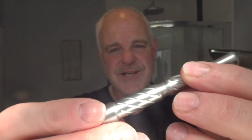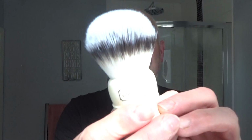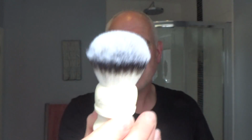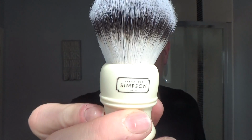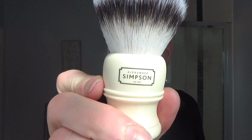Yeah, this is a really, really nice razor. Single edge. I've not used it for a long, long time, so I saw it and I thought, you'll do. You'll do. The brush is the Simpsons Trafalgar T3 with the Sovereign synthetic fibre. These are great brushes. Very popular synthetic brush. Very affordable as well. And it has the Simpsons name on it, of course. So, all good.